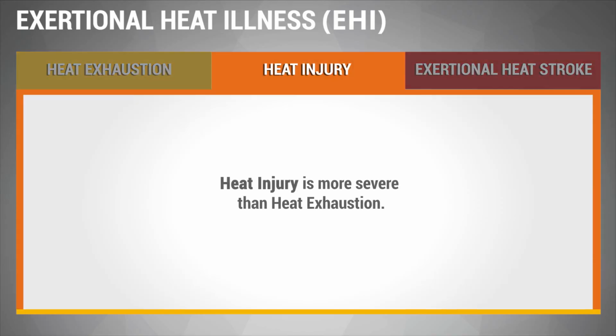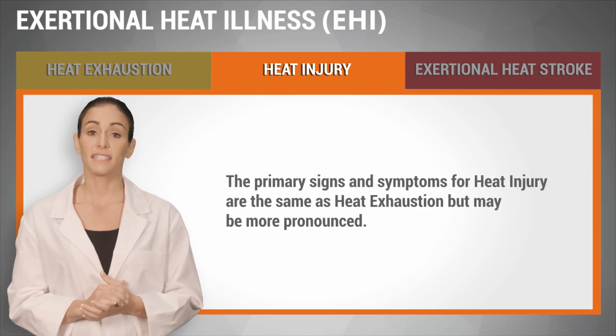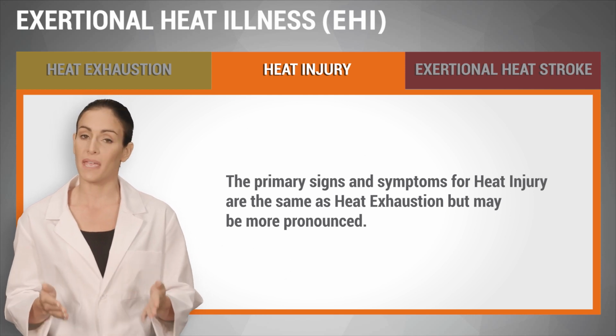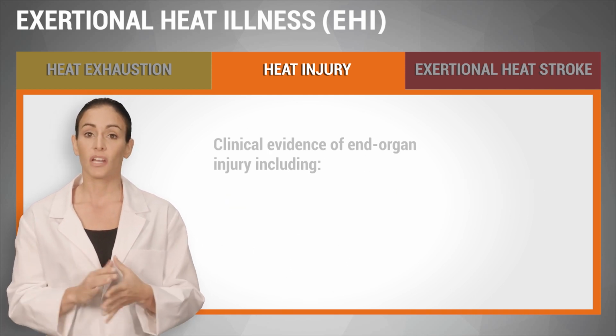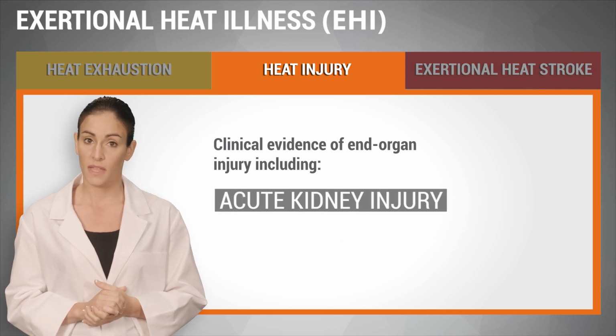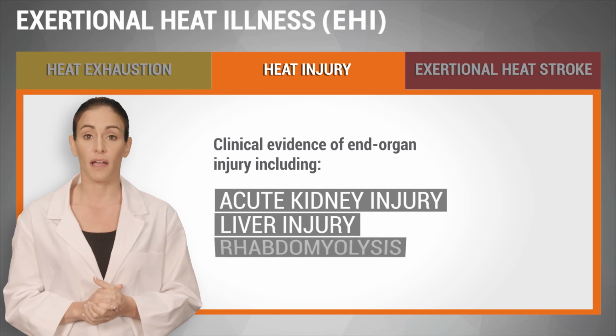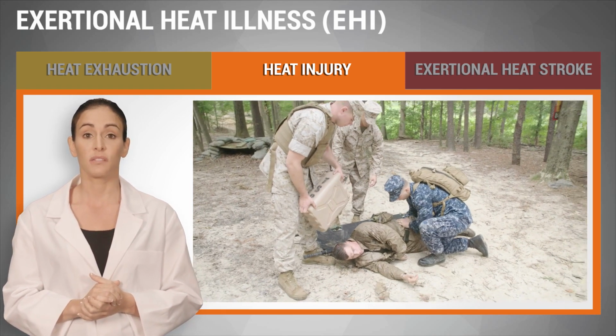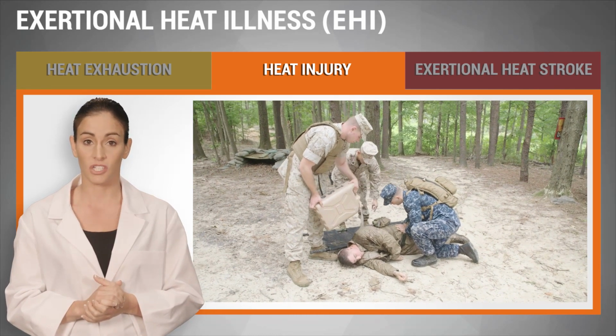Heat injury is more severe than heat exhaustion. The primary signs and symptoms for heat injury are the same as heat exhaustion but may be more pronounced. Clinical evidence of end organ injury, including acute kidney injury, liver injury, or rhabdomyolysis, may be noted. Immediate steps must be taken to begin cooling and support organ function as appropriate.